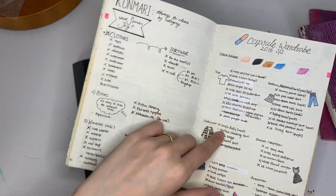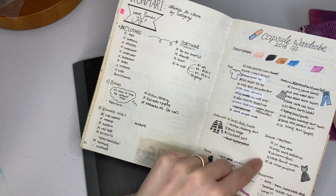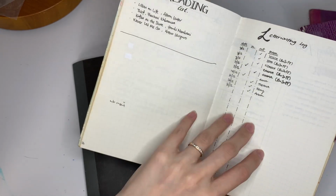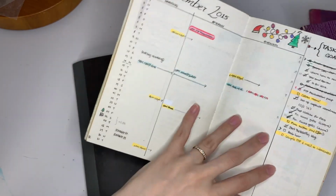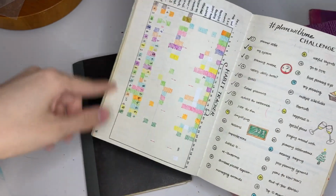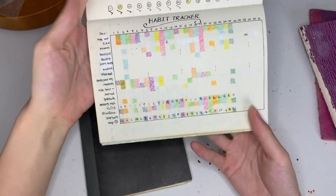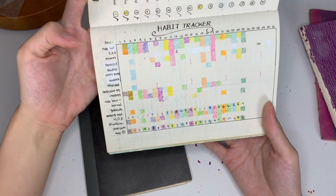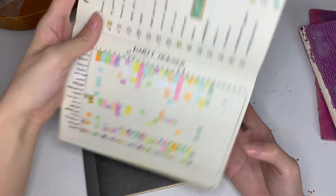And then I was trying to do a capsule wardrobe, so color schemes and all that kind of stuff. Honestly, I like too much color to enjoy that. And this was December where I tried to doodle more stuff in. And I tried a very fancy habit tracker. This is probably the fanciest I've ever gotten. Probably. We'll see. It's a lot of stuff.